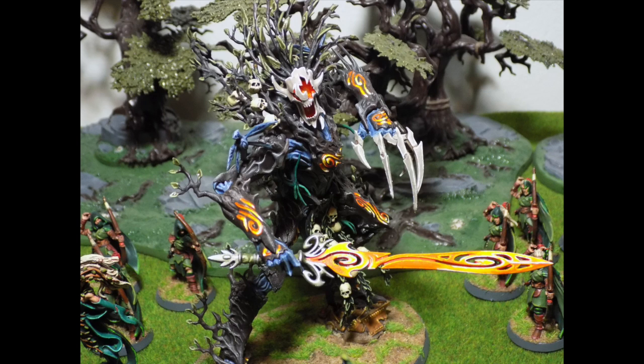So the last model is a close-up on Durthu. I love this guy. He's probably my best painted model that I've ever done. Very happy with how he turned out. I followed the GW tutorial. I painted this guy in like four or five days, and absolutely loved it. So that's the Wanderer army as it is right now.